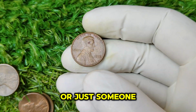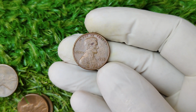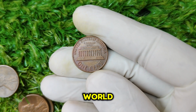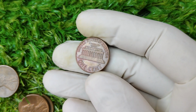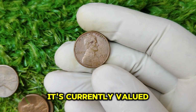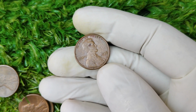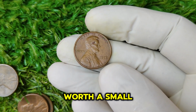Where we dive into the fascinating world of rare and valuable coins. If you're a collector or just someone who enjoys discovering hidden treasures, you're in the right place. Today, we're talking about an incredible coin that's been turning heads in the numismatic world, the 1975 Lincoln 1-cent penny with no mint mark. And guess what? It's currently valued at a jaw-dropping $34,928. That's right. A penny that could be hiding in your pocket change might be worth a small fortune.